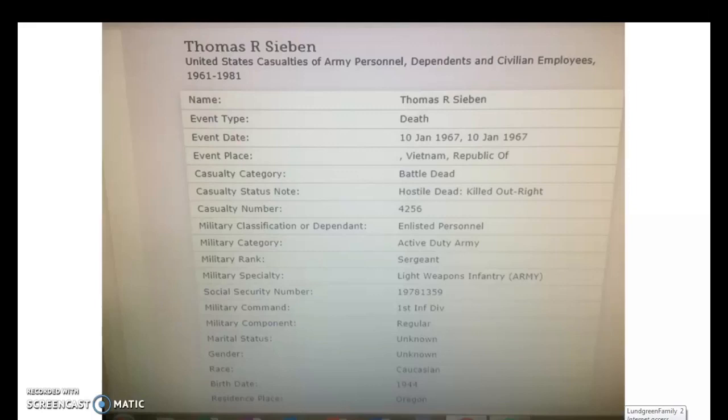FamilySearch.org. It's an easy website to work. It's an easy website to manipulate. And I love keeping my information on it. You can organize it easily. It's just a great place.